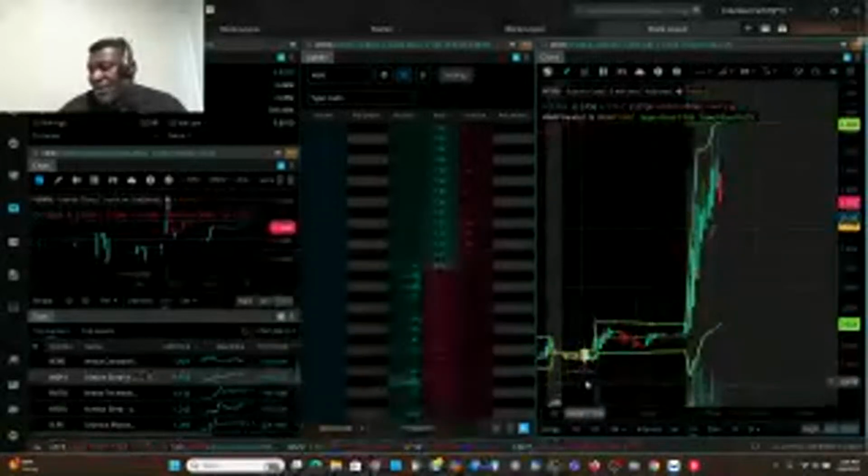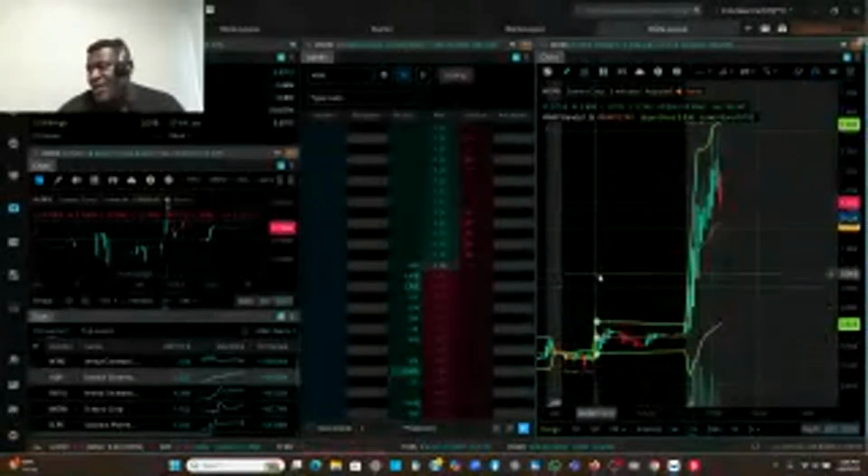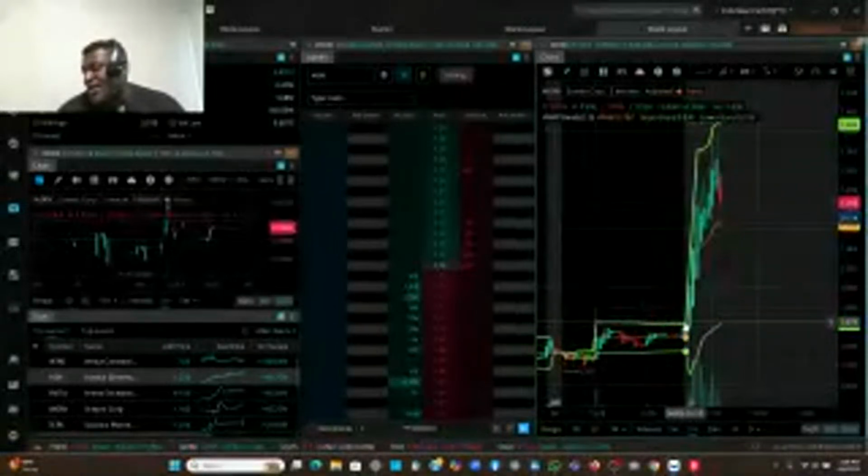This stock started from 78 cents during the market. So the gray area is before the market. The dark area is when the market opened, and this gray area is after hours. So the market opened, this stock was consolidating. It consolidated all the way, and it went to 83 cents. Now at market close it has gone above $1.